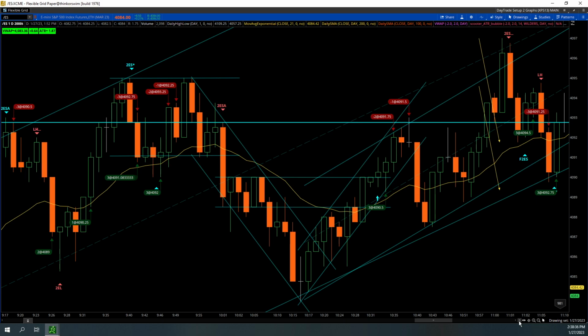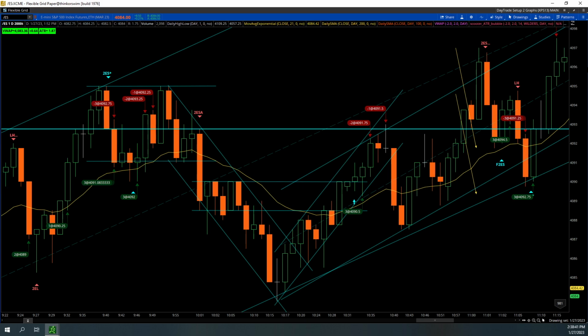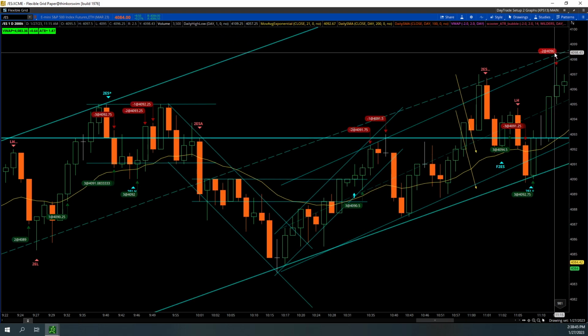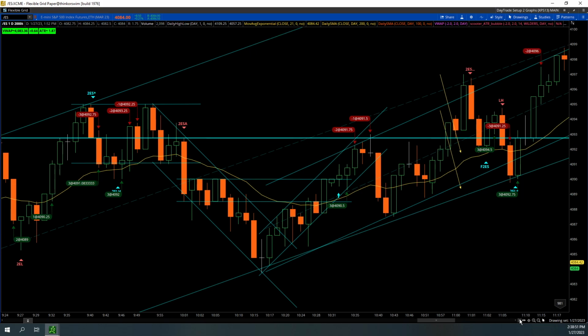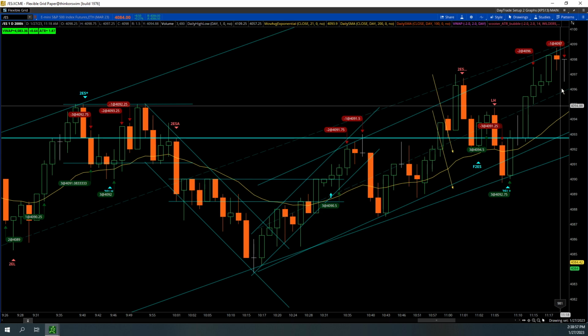That doji candle made me a little nervous, but then it blasts up and I was able to scalp out. I moved the profit target a little bit higher because I'm taking a little bit bigger risk. So I was able to get about 3.5 points on the core. And then I trailed my runner up and I got probably about 3.25 points for the runner. And I pretty much took it off here.